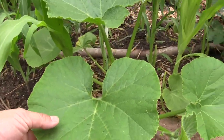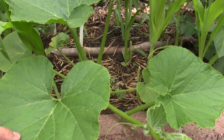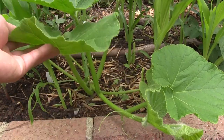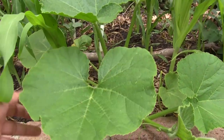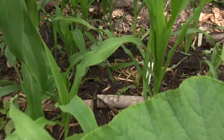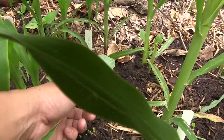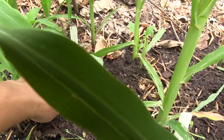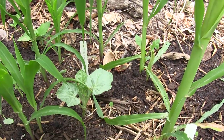This is a giant pumpkin. This is the Atlantic Giant, one that we thinned out in the giant pumpkin update, and I quickly put it down here, and it surprisingly grew. And it's here now. Some Hopi yellow watermelon, and I'm hoping this will make watermelon for us. Let's go ahead and thin out the other one. Oops, the blade of corn is blocking the view.